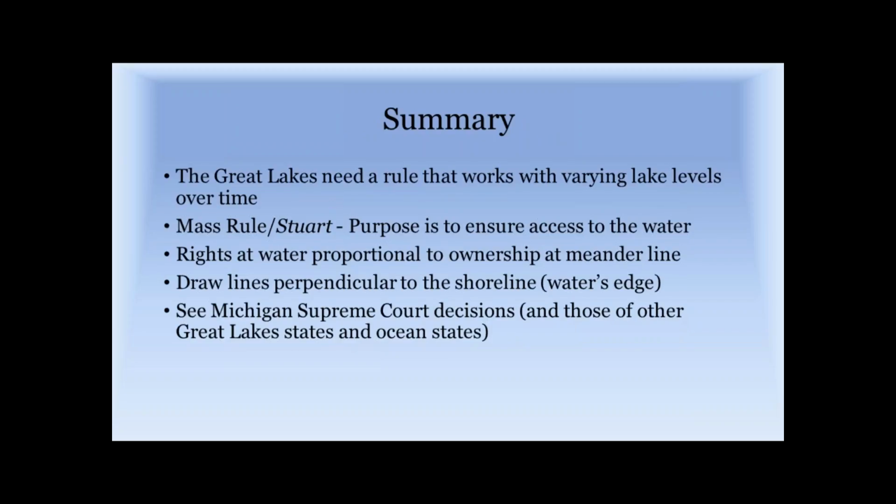And in summary, the concept that I'm trying to describe with these possible different approaches is to deal with the issue that the lakes do go up and down. They're constantly changing. We need something. Hopefully, if you have a decision in court or you work out something with your neighbor or a municipality says, you're here, we're there, those rulings, those decisions are good next year and in 15 years, not just this year.